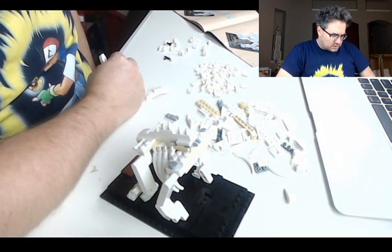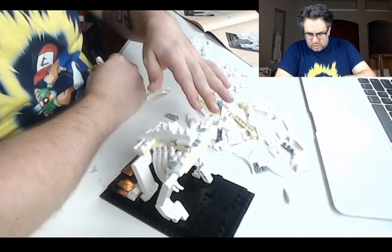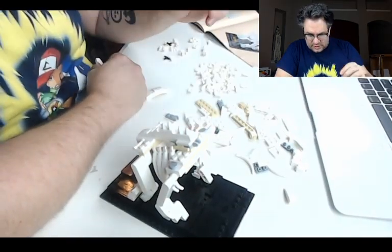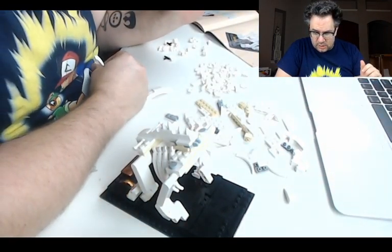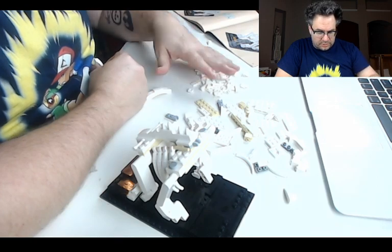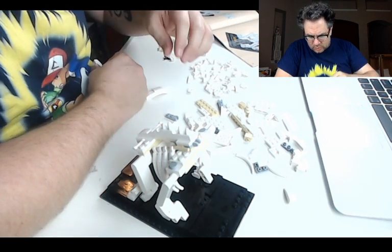Where is that piece? Hopefully he thinks it's all right, because I worked on it most of the day and I don't feel like going back and redoing it. But if he doesn't like it, he doesn't like it, and I'll work on it some more.